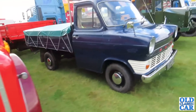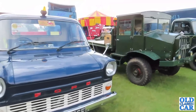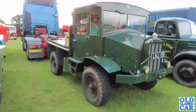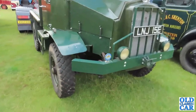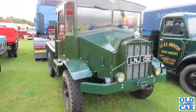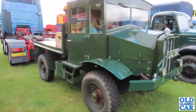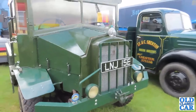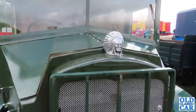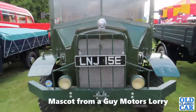Next up, Mark 1 Ford Transit. Next military, is this a Morris? Yes, Morris Commercial badge there. That's a bit of a giveaway. Many of these old wartime vehicles were repurposed following the war because there was a shortage of new vehicles, so they lived on a second life in Civilian Street.